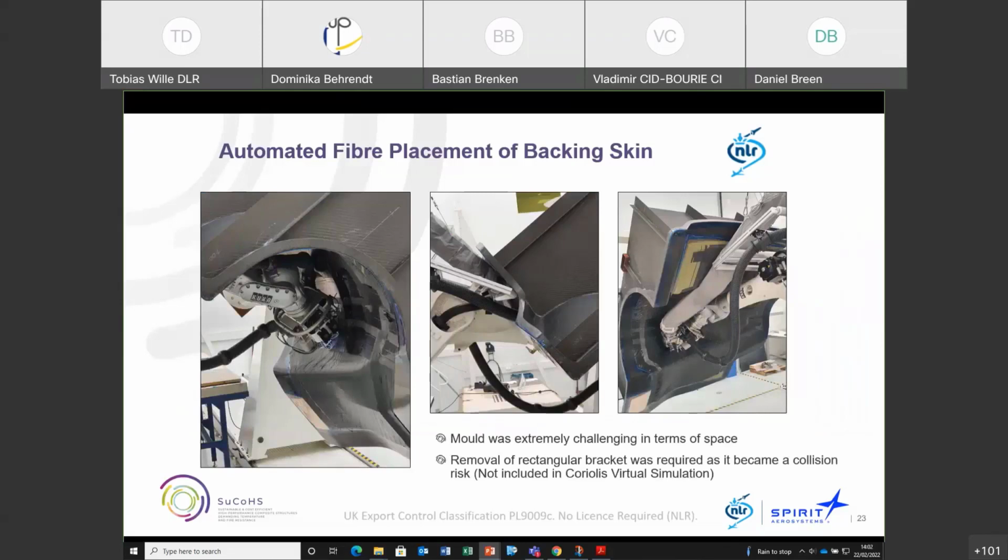So the other thing too was the mold was extremely challenging in terms of space, and we did find this out almost the hard way, but nothing was damaged whatsoever. In the middle picture you can see, hopefully, probably in the right hand picture actually is better, a silvery coloured rectangular fixed structure on top of the machine in order to guide the grey.